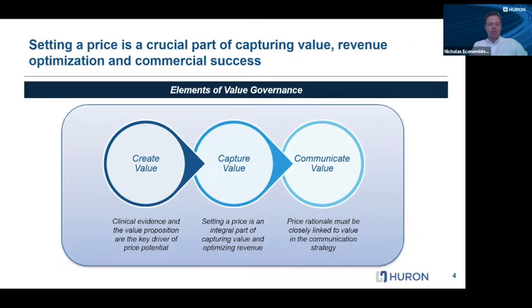And it's important to consider where a pricing strategy fits in to the overall creation and also the dissemination of value to the healthcare system. So we internally think about this in terms of the three elements of value governance. So you create value, and creating value is arguably the most important driver of commercial success. The value that you generate, for example, extending survival or improving toxicity and quality of life, that's what leads to an impact on patients, and as a result of that, on the healthcare system and just society in general.